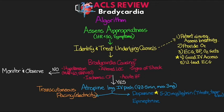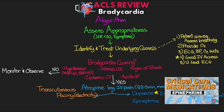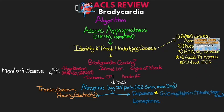Now, the other medication here that can be used as an alternative to dopamine is going to be our epinephrine. And I actually just did a whole lesson talking about all the different specific critical care uses of epinephrine. So I'm going to link to that here if you guys haven't watched that. But here our dose is going to be 2 to 10 micrograms per minute. And again, titrating to the patient's response and tapering slowly.